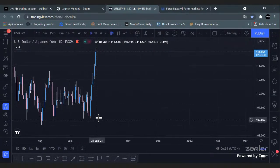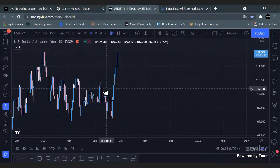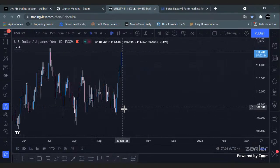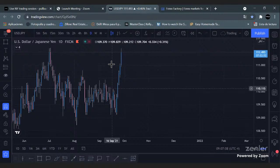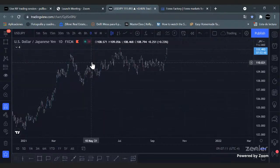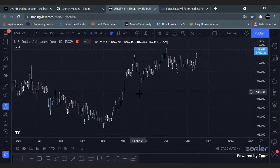And the move has started, so I don't want to see this low being taken out anymore. If we come down to retrace that, as far as I want to see it retrace is just this general consolidation here. But I don't want to see the low being taken out. I wouldn't even want to see it retrace that much either. Just would like to see it keep stretching up, and these highs here. But we'll see if we get that as well.